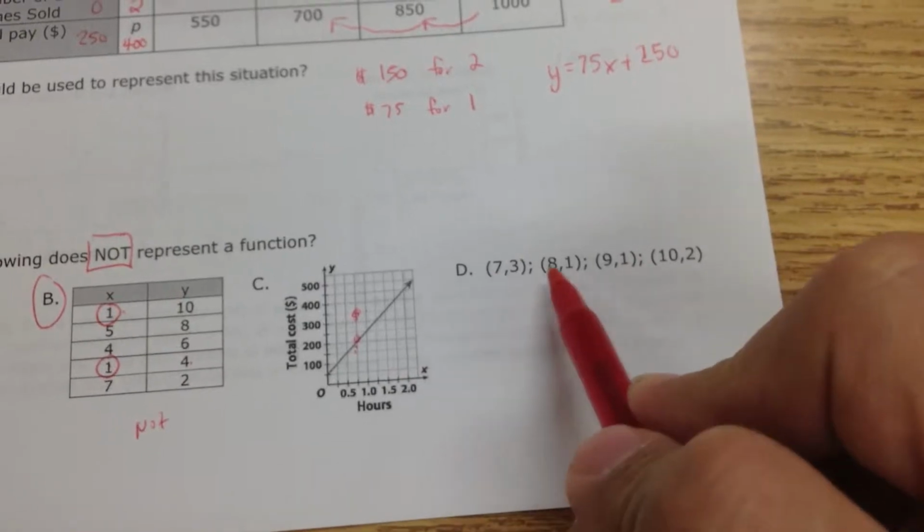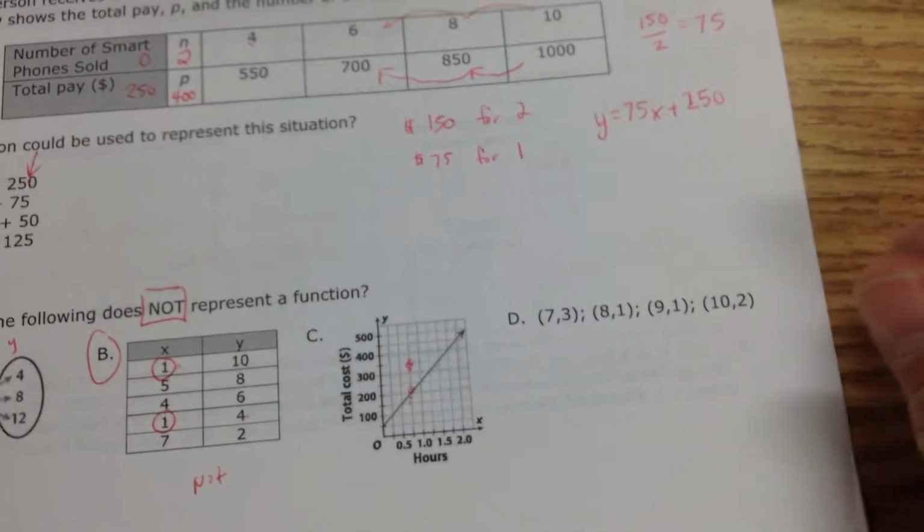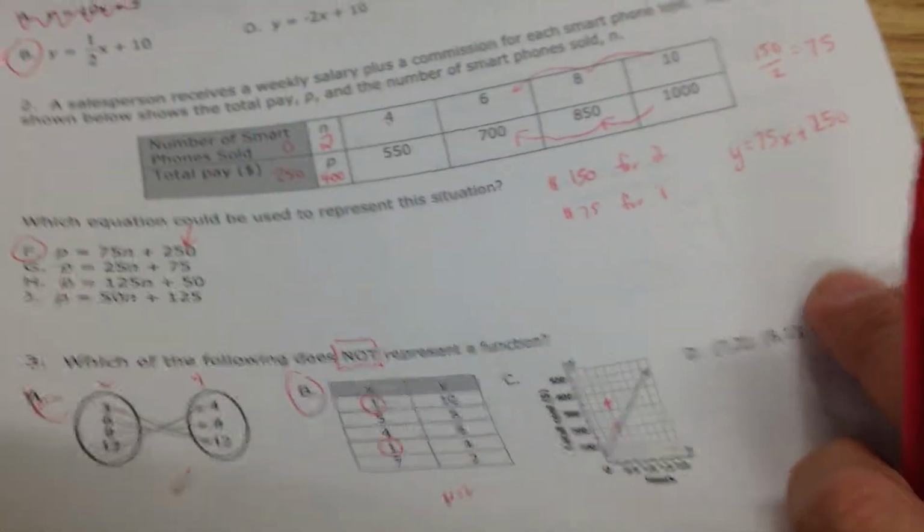And then here, again, my x values are my first numbers, 7, 8, 9, 10. And as you see, those do not repeat, so that just confirms that answer B is our choice. All right, turn your page to number 4.